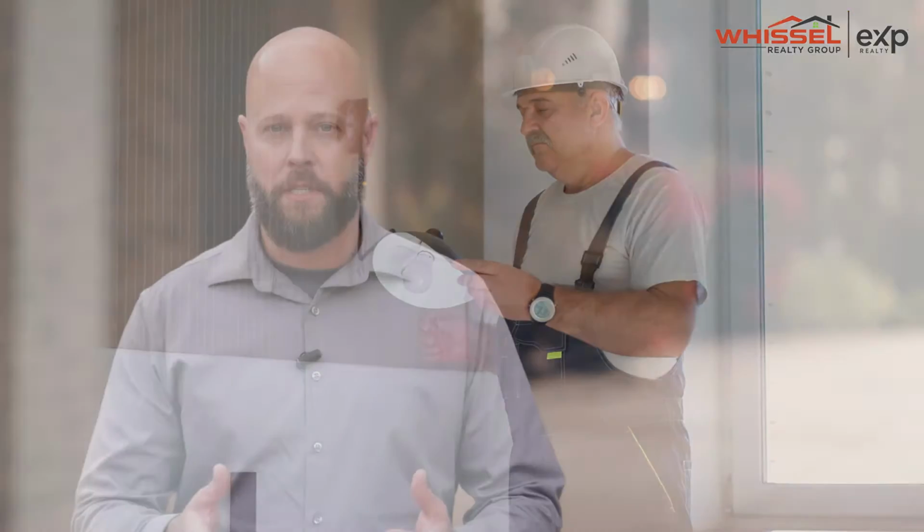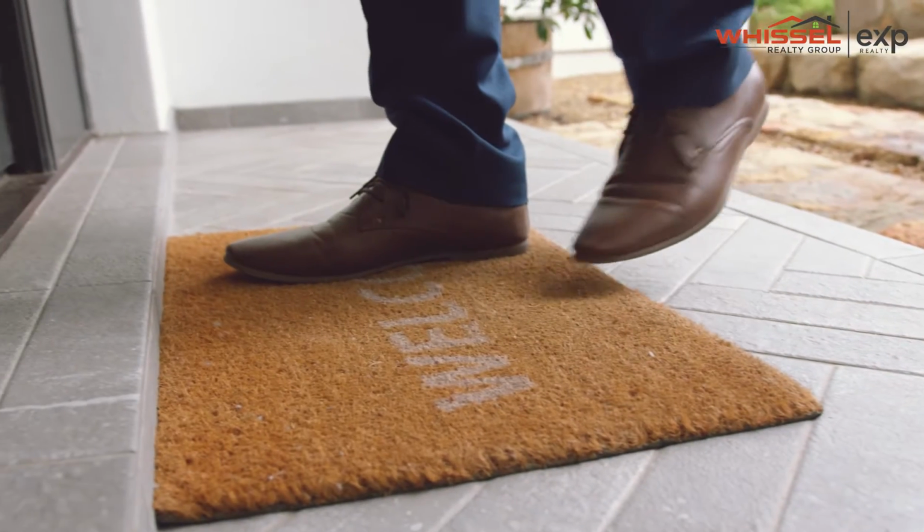So your offer has been accepted and we're moving forward to the inspection period. What we're going to talk about today is what a home inspection is and the request for repairs. When you go into this house, we want to make sure that the home is exactly what you expect it to be, that there's nothing else wrong with it that we didn't see as we walk through the first time.